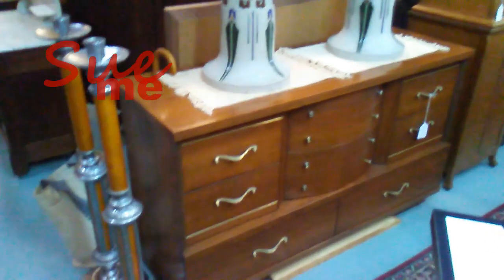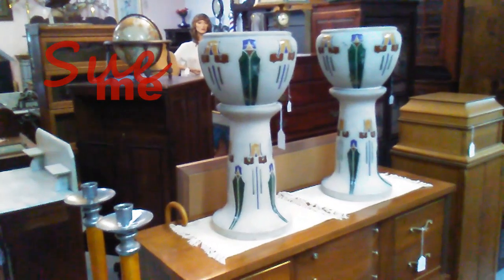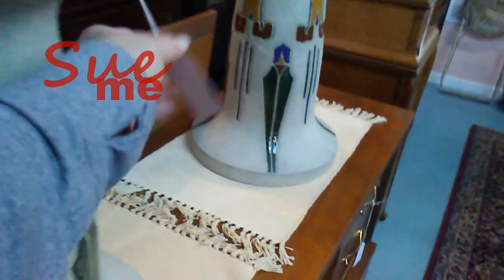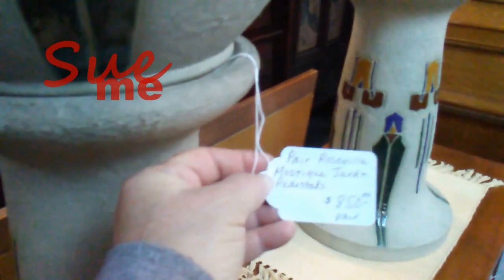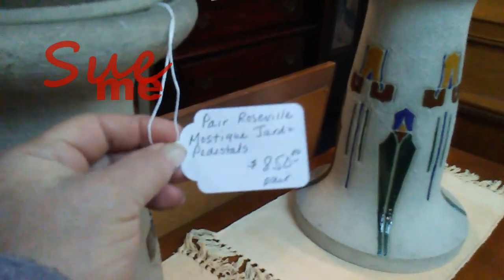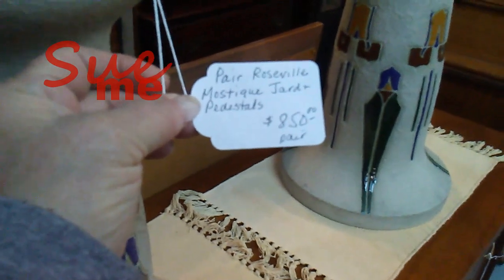Oh, and on top, for the deco lovers, a little bit of Art Deco whimsy. Let's take a look at this. Pair of Roseville Mastique jardinieres and pedestals. $8.50 for the pair.